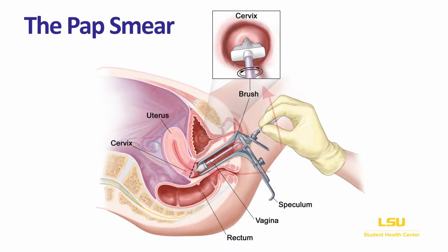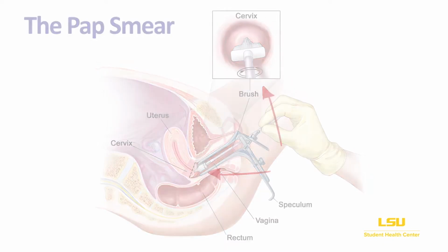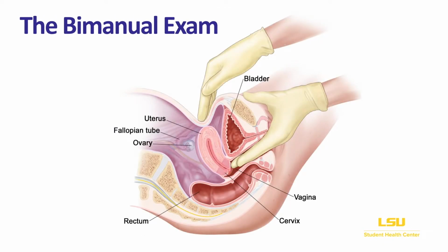The pap brush, as you can see in the picture, actually swabs your cervix and collects cells that are sent to the pathologist. The pathologist will determine whether the cells are normal or abnormal. After the pap, you will have a bimanual exam, which is where the provider feels for your ovaries and uterus to make sure that they are normal size.